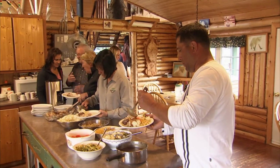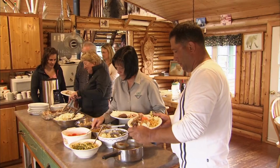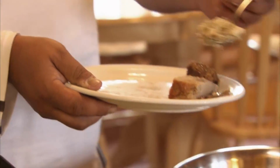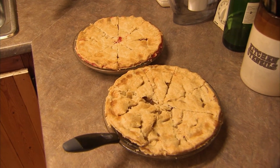So we offer home-cooked meals. I like to call it comfort food. After you come in after fishing all day, you want to have a nice cooked supper, and food is never a problem here. It's never a shortage. We have buffet style, and seconds is never a problem. Desserts, there's usually a variety of desserts as well. No one ever goes hungry.